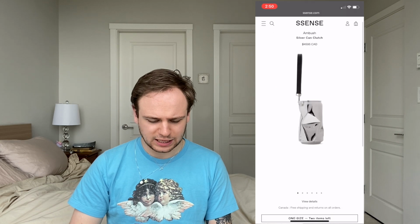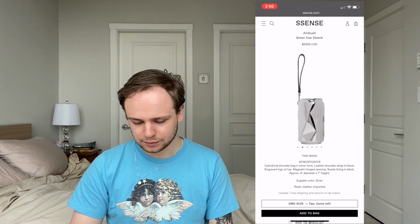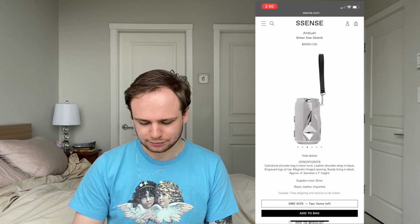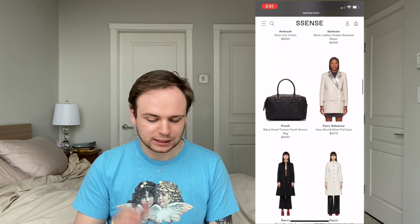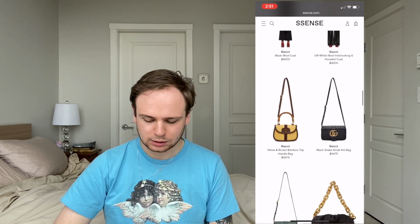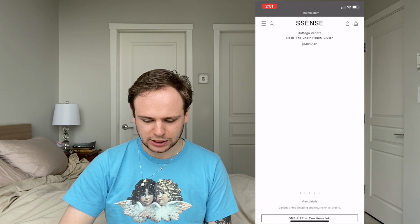$4,595 Ambush Silver Can Clutch. Not even silver, it's resin. The people that buy this shit have too much money. Too much money. Okay. Bottega Veneta, the chain clutch.